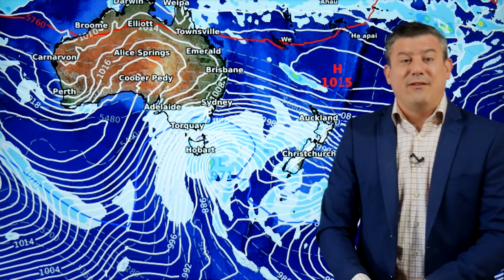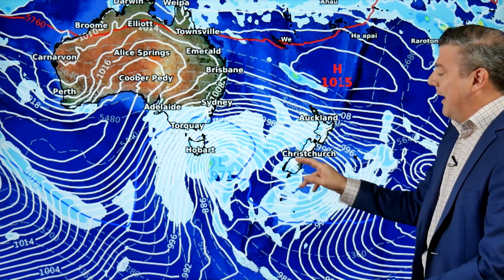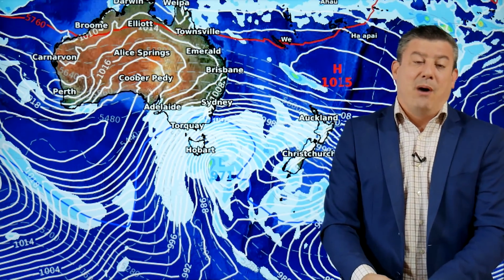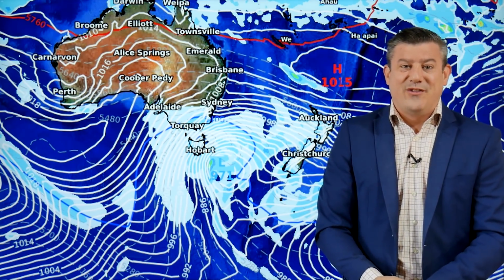Later on next week, bit of high pressure, but next week looks very unsettled and colder. Single-digit daytime highs are coming back to the lower South Island by about Tuesday. So enjoy the warm weather over the next day or so. Make the most of it.